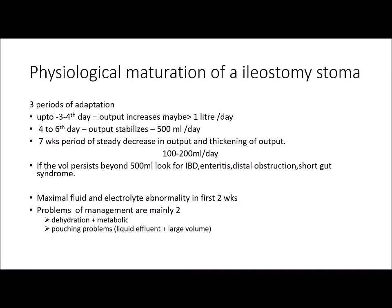But if you find that the volume persists even after a week in the region of about 500 ml per day, then there is a problem somewhere. And that problem could be a disease in the bowel, either distal or proximal. You're basically either having an inflammatory bowel disease, enteritis for some other reason, distal obstruction, or a short gut syndrome, right? So any of these conditions, you're basically having a persistence of volume outflow or effluent outflow of more than 500 ml.